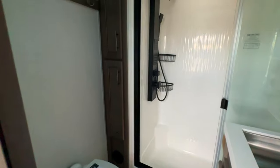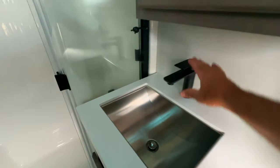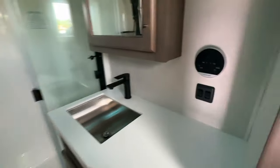And here's the big bathroom. Oh yeah, like that, huh? Love that shower. I love the shower and the bench seat. Oh yeah. Nice hooks here. Fan, nice sink. Look how big the sink is. I love that. I need to get a new faucet actually.